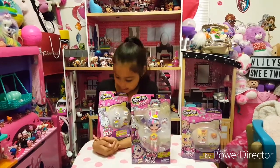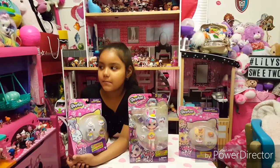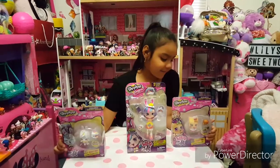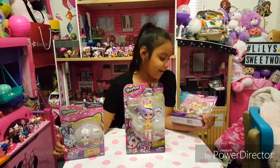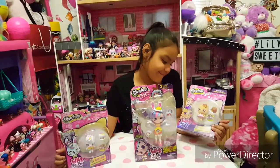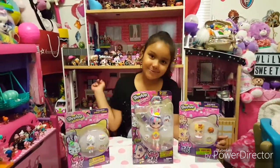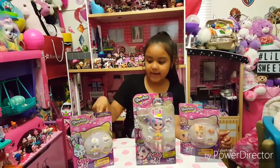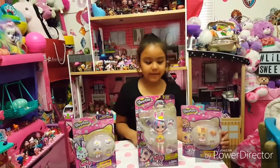And I got Bunny Bow. And I also got Lippy Lulu. No, that's a big sister's name. That's Kissy Boo. Kissy Boo. And she's also a hamster. And she's a bunny. And her little pet, of course, is a bunny.